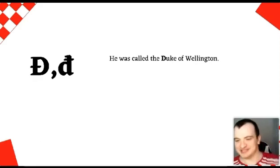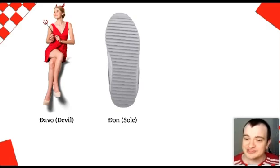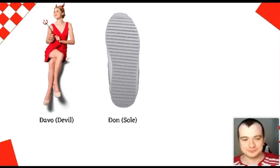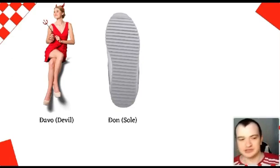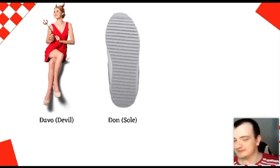And let's take a look at some examples. Once again, much like the soft ch, there are not too many words in the Croatian language that start with the soft j, but there are two examples here. So we have javo, meaning the devil, and John, meaning sole, like the sole on your shoes. Okay, my throat is getting a little dry. Oh, that's better.